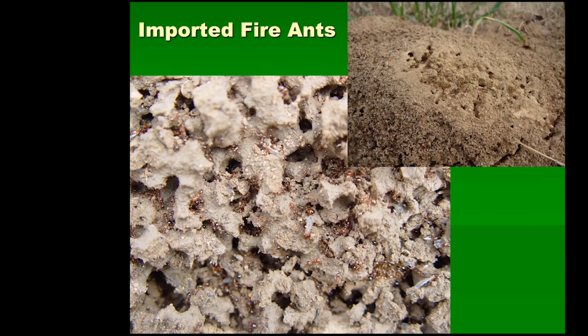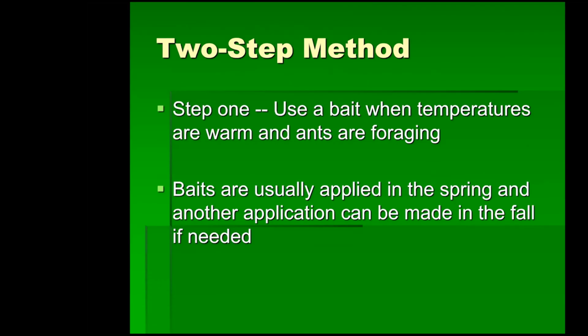The two-step method is use bait when temperatures are warm. It's usually 70 degrees or more. You can throw a potato chip out there to see if the ants go to it. You want it dry, no dew, perfectly dry. Put those baits down in the spring and then another application in the fall. And they'll slowly take these nests out. It's the best way to control them.